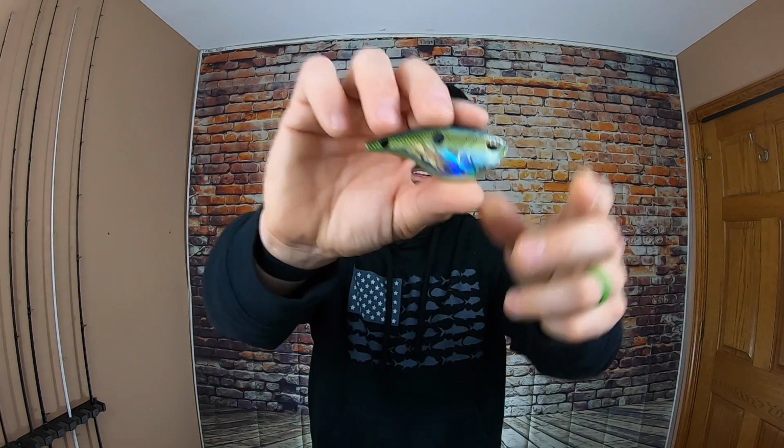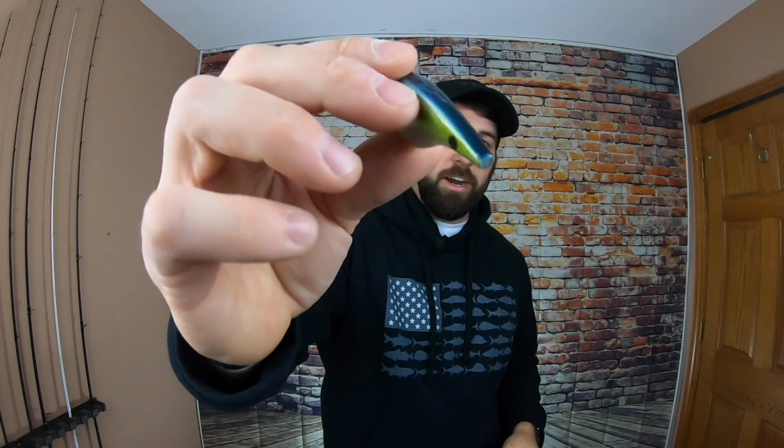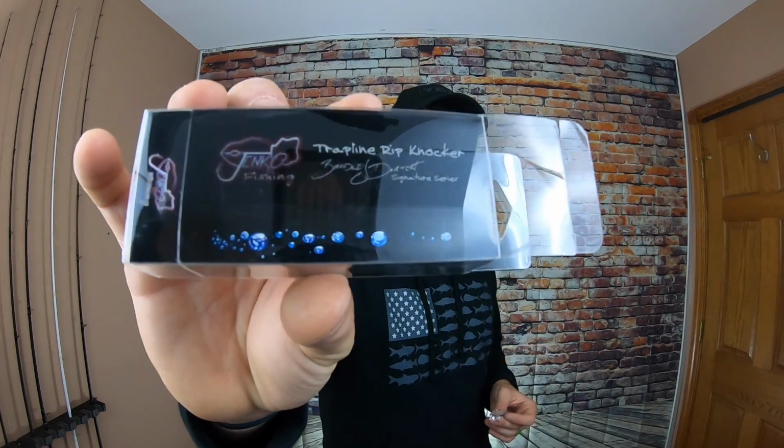Going back to MTB, I've seen people posting about this bait, so I've never tried it. I'm always a little leery about novelty baits. This is a lipless, but as you can see, there's no hook on there. How am I going to catch those fish? Is this just a Bass Pro practice bait? Nope. So this is the Jinko Fishing Rip Knocker trap line.